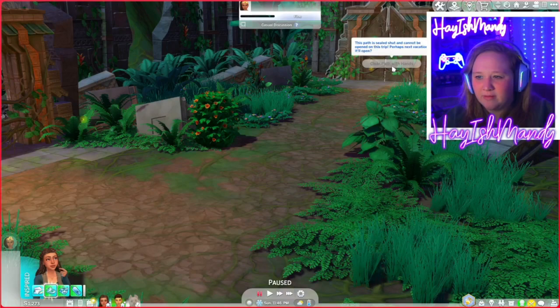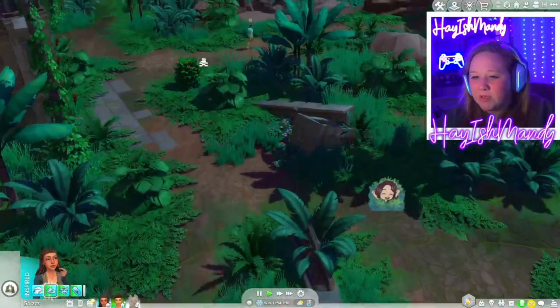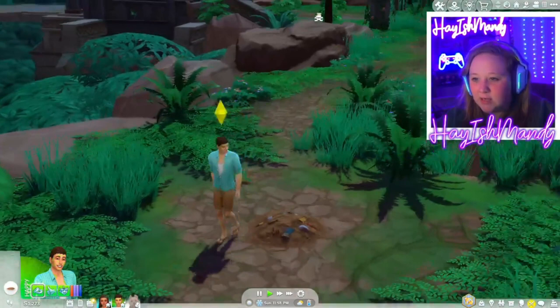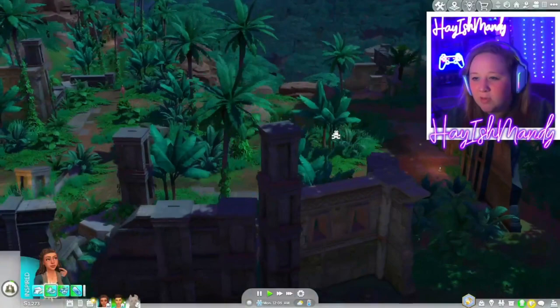Oh, that one can't be opened either until the next trip. All right, Allie, you clear this one open with your hands. Have we found any more crystals? Yes, excavate this. Do it. What is this? Is that the way we came? Or is that just another way? I think that's the way that we came, right?